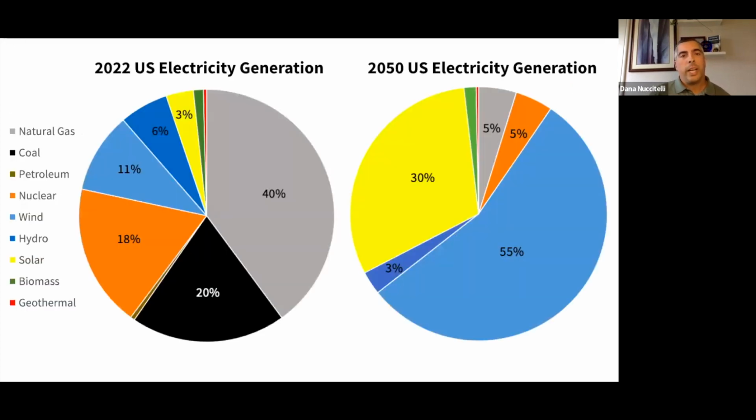And so if we look at where we're at, I put a couple pie charts together. This is 2022, where our electricity generation is coming from. About 60% from fossil fuels, 40% natural gas, 20% from coal in the United States. And then the other 40% is clean energy sources, 18% nuclear, 11% wind, 6% hydro, and 3% solar, and then a little bit of biomass and geothermal.